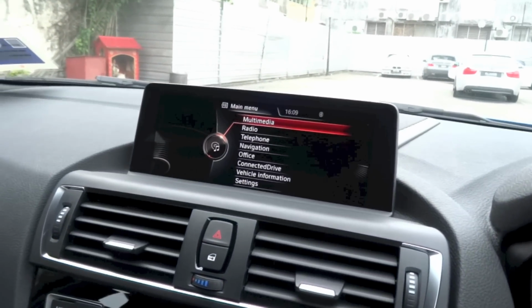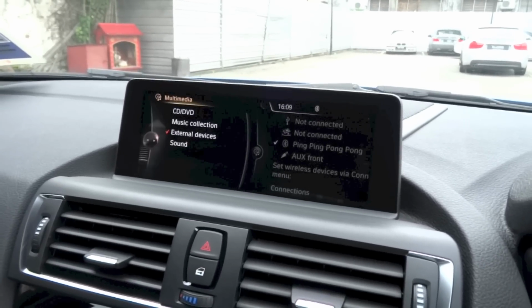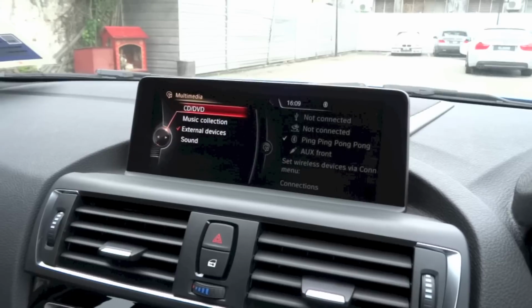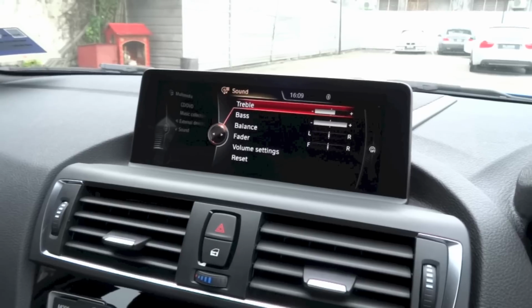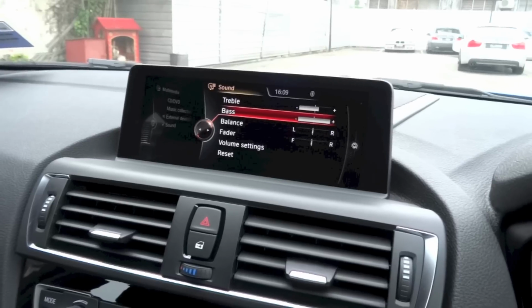Back to the display. Let's start with the menu that's right on top, and that is multimedia. Click the knob down to select that particular option, and right here we are brought to your sub-menu for the multimedia menu, where you can access your CD-DVD menus, music collection, external devices, and sound. Under sound, you can adjust your bass, treble, balance and fader, your volume settings, or reset the sound settings back to factory settings.